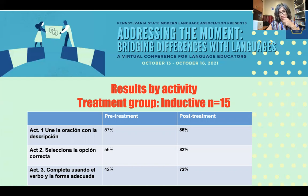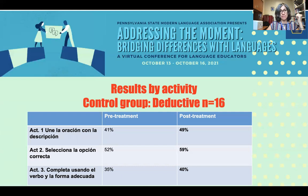57% pre-treatment, we're talking here about the inductive group, and 86% post-treatment. "Selecciona la opción correcta de ser o de estar," already conjugated, 56% in the pre-treatment, 82% in the post-treatment. And "completa usando el verbo y la forma adecuada," as this is where they have to produce ser and estar, 42% versus 72%.